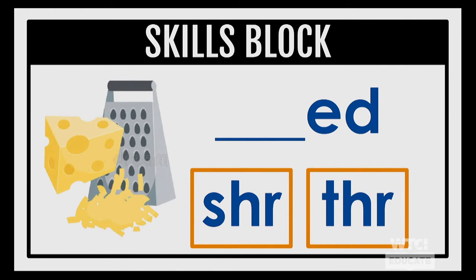Here's that S-H-R or T-H-R. Which one do you think would go in the blank? Now, this one can be a little bit tricky, because they both can make a word, but I'm curious if you can make the word that matches the picture.